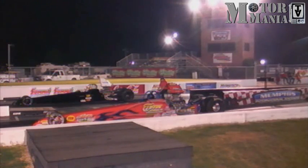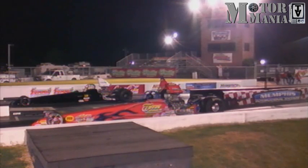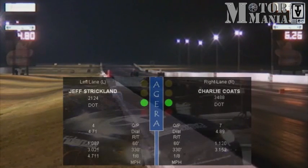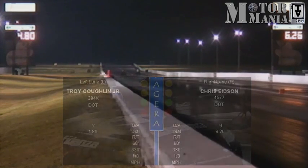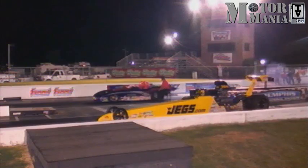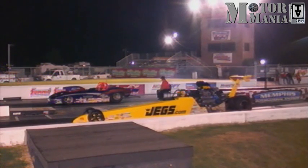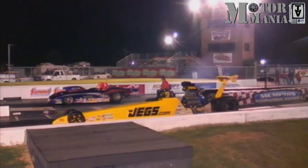There we go. Jay Strick, Thunder Bay, Ontario, Canada, taking on Laurel, Mississippi's favorite son, Charlie Coates. Coates brothers from the camera. Jay Strick, closest to the camera. They're in. Win light Jay Strick. Look at him go. He's 8 on the tree, 1 on the dial, 9 thou package, margin of victory. And Coates was no slouch either. He was 6 on the tree, 6 on the dial, 12 thou package, margin of victory 0.003 of a second for Jay Strick, moving on to the next round.